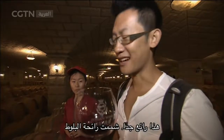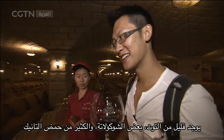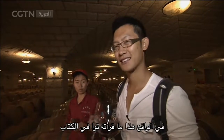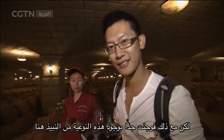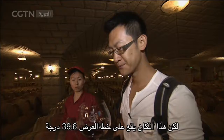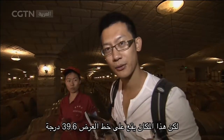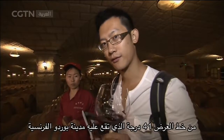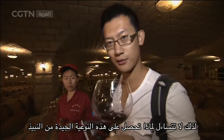Oh, that's absolutely gorgeous. Got an aroma of oak. There's a bit of berry in there, some chocolate, lots of tannins. Actually, I just read it off the book, but even so, I was very surprised to find wine of this quality here. But then again, latitude-wise, this place is at 39.6 degrees, which places it very close to Bordeaux in France, which is at 41 degrees. So it's no wonder you get such good quality wine. Cheers.